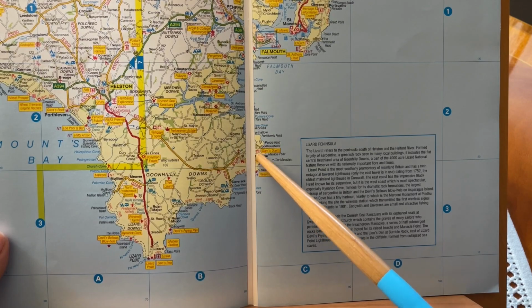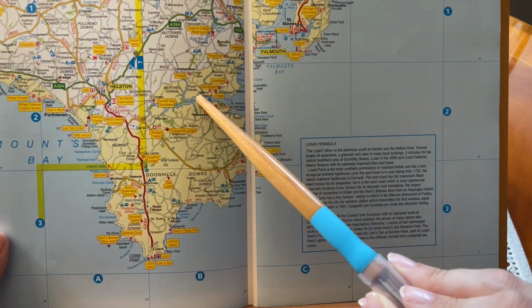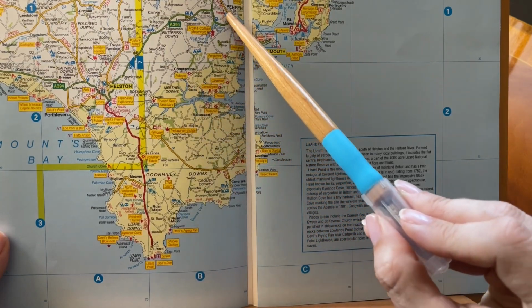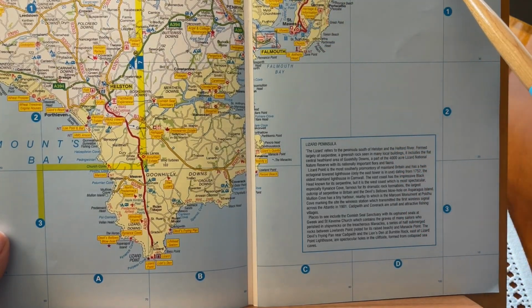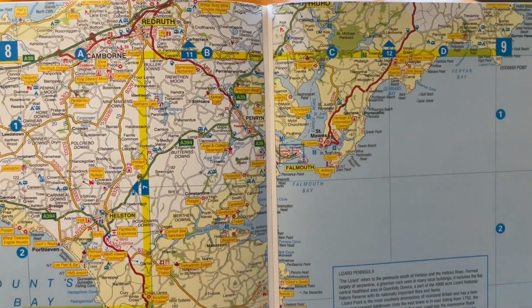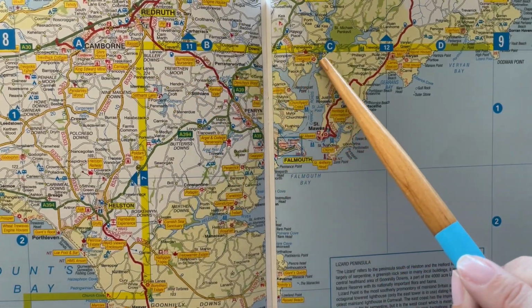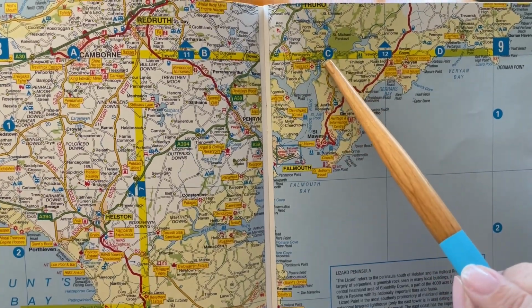Giants quite small, standing stone. Look at these inlets, and they're usually very steep hillsides that go down to the rivers, making beautiful views all along the rivers. And there's Truro to the north there. Yes, you can see the rest of the map there. Redruth. That's the rest of the river there. And Truro. Just there.